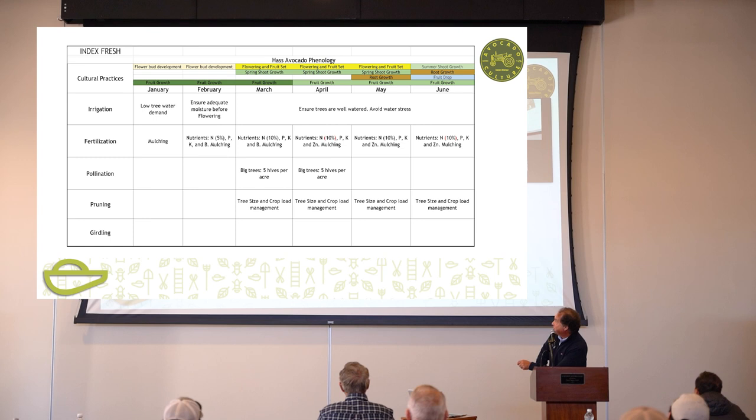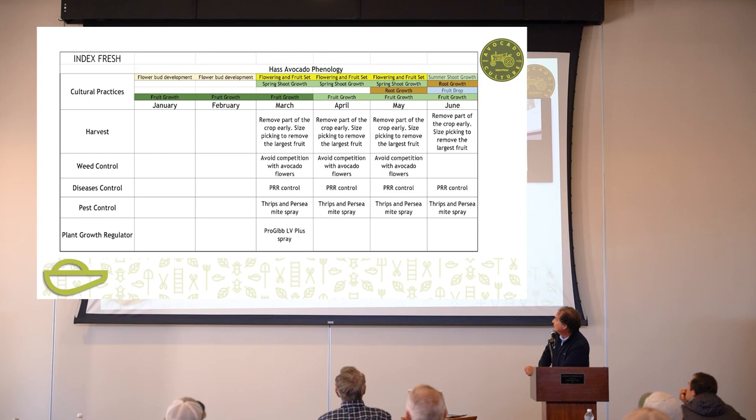This is a summary. This is the summary. The task schedule. Irrigation, fertilization, pollination, pruning, the months, the phenological state. Just to remind you, you have what you have to do the next month. Okay? Harvest with control. Look, avoid competition with avocado flowers. Remove part of the crop early. Size picking to remove the largest fruit. Keep in mind thrips, persea mite, monitoring, plant growth regulator. Okay?